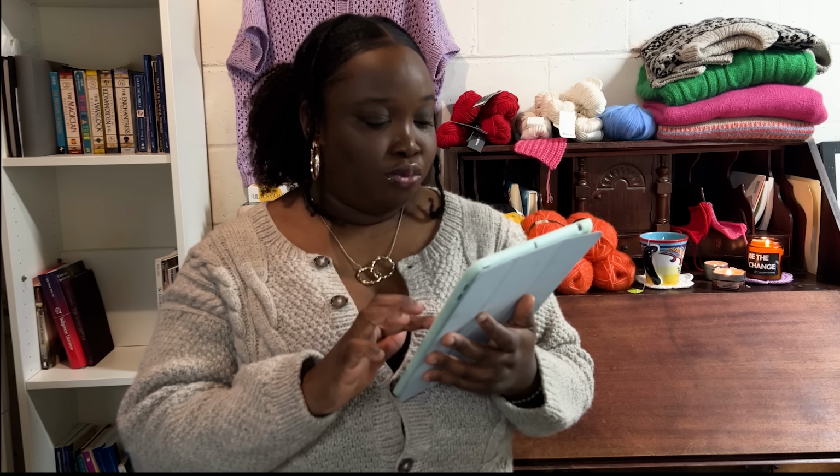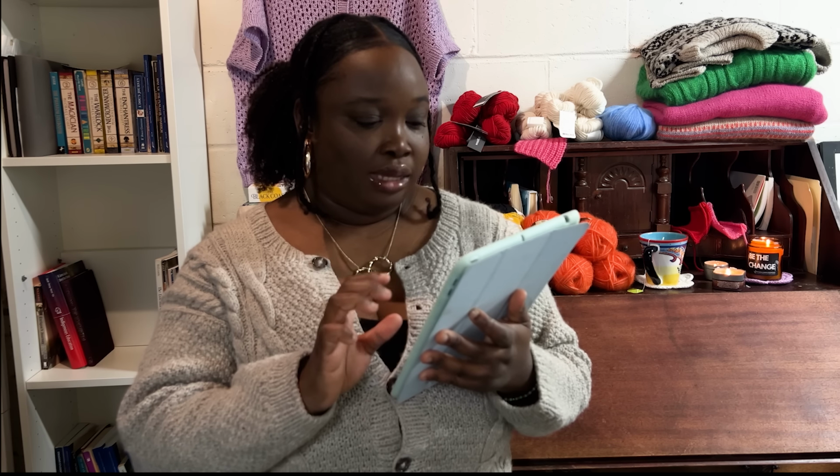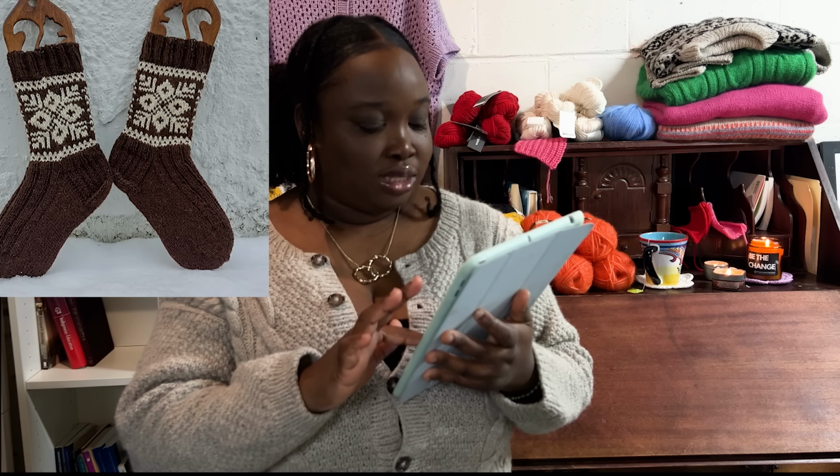Next up, these ones. I've actually had these saved for a while. This is called Bruno Stocken by Lene Ozets.